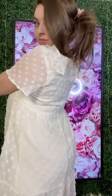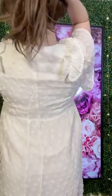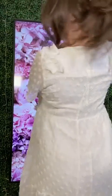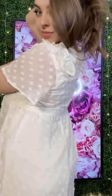It is double layered, so you do have a little extra layer underneath, a little white slip is the word I'm looking for, and then you've got the kind of patterned sleeve, very much like a lacy bit over top. So very cute, pairs well.